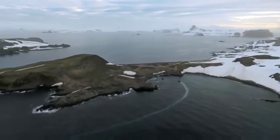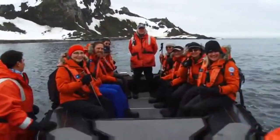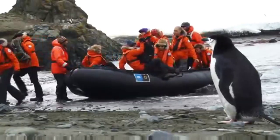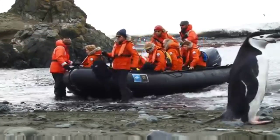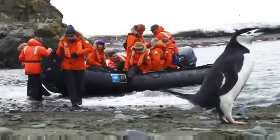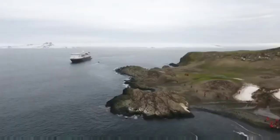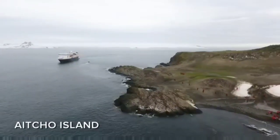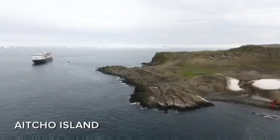Hi everybody! Welcome to Antarctica. Your first landing. Excellent. After a somewhat bumpy transit of the Drake Passage, we've arrived in the South Shetland Islands, just off the Antarctic Peninsula. Our first landing here in the South Shetlands is a place called H.O. Island, like the letters H.O., and in fact it stands for the Hydrographic Office.